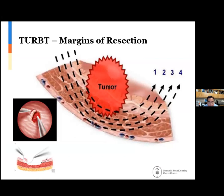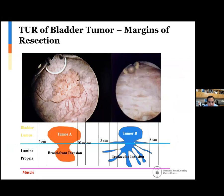And when you're thinking in your mind how you're going to resect, think not only about how deep you're going to resect, but how wide and laterally around what you see as well. This is just another way of thinking about that. A tumor might just be right underneath what you see on the surface, and if you could just cut it out like a piece of cake, then that might be all that's needed. But there are other cases where there are branches of invasion. And so you really want to go wide to make sure that you get anything underneath the surface that you can't see, and it might extend laterally.